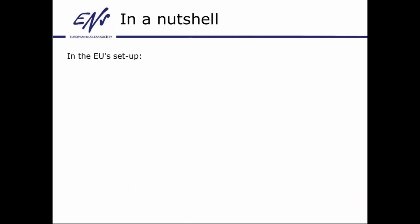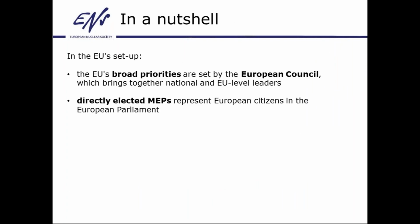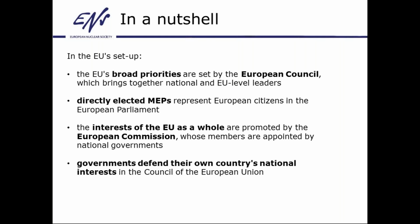In a nutshell, the EU setup is: the EU's broad priorities are set by the European Council, which brings together national and EU level leaders. Directly elected members represent European citizens in the European Parliament. The interests of the EU as a whole are promoted by the European Commission, whose members are appointed by national governments, and governments defend their own country's national interests in the Council of the European Union.